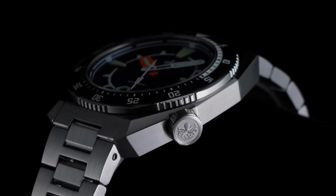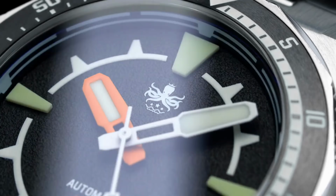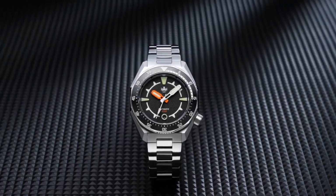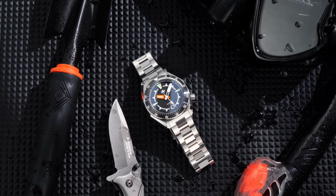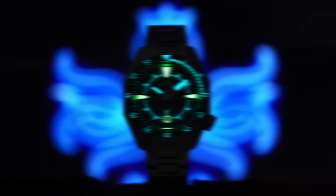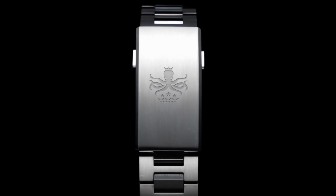There's something really cool about the use of colors with the old school looking green hour markers and framing around the date window with the orange accented hour hand. It looks like a tool watch and performs as one. For those of you who like bright, long-lasting lume, this watch will not disappoint with a generous 15 layers of Superluminova BGW9 on the hands, indices, and around the bezel. But it doesn't stop there because there's also blocks of 3D molded C3 lume, creating a fun two-tone effect.